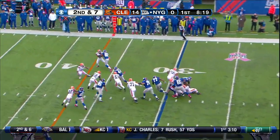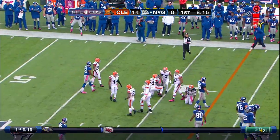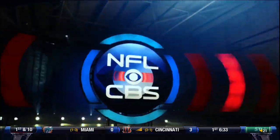Bradshaw, right side, running room. First down, out to the 40-yard line. That's how you finish a run. Usama Young just got trampled by Ahmad Bradshaw.